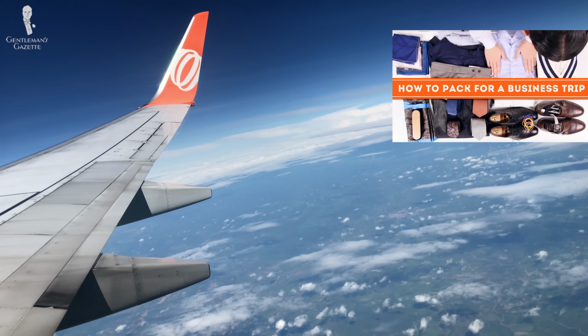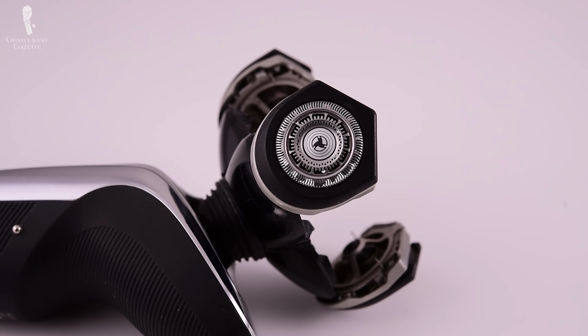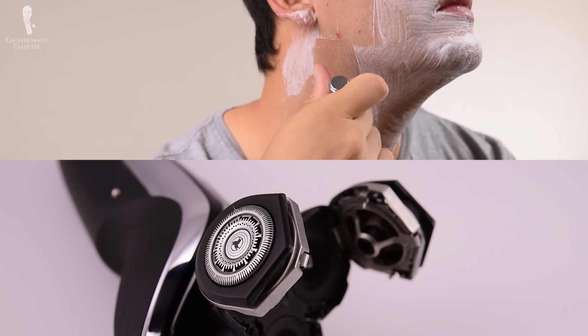Frankly, in my mind, the only time I could see you use a cartridge system is when you travel by plane, because the cartridge razors are TSA approved, single blades are not. Personally, I just use an electric shaver when I travel, because I can also use that when I shave with a DE razor.